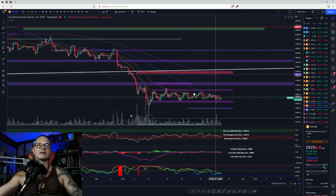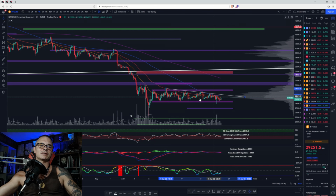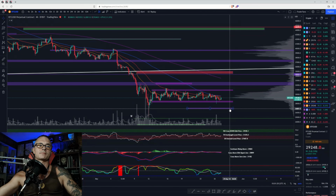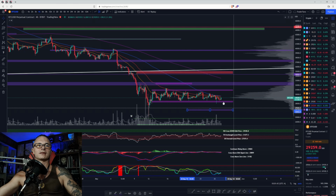So still in this range. The thing is, we're basically making a descending triangle here. I know it won't line up completely right, but the concept of a descending triangle is lower highs and the same lows. You basically got that here, which has a 68% chance of breaking to the downside. Now, you still have that 32%. If it does break up, I would expect us to come up to 32,500. If it does break down, I would expect the next stop to be about 26,800. I'm even going to lower this a little bit to 26,500, because that would be the measured move of this range and of that descending triangle.